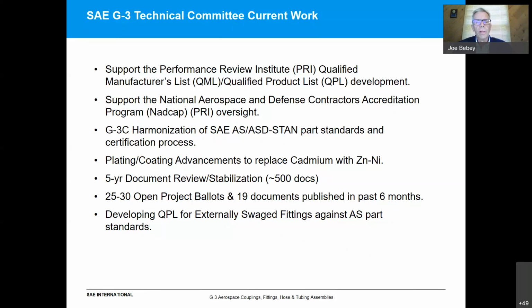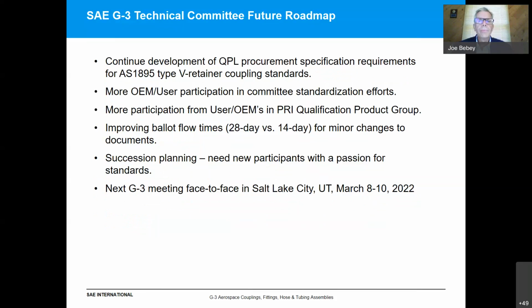We're also developing a qualified products list for 3,000 PSI externally swaged fittings against numerous AS fitting part standards. And we have a procurement specification for that, AS 4459, that we're working to, and that work is ongoing. Next slide. So moving forward, we will continue to develop that QPL for the AS 1895. It's a V retainer type coupling, low pressure, 130 to 150 psi, used in fuel and pneumatic systems.